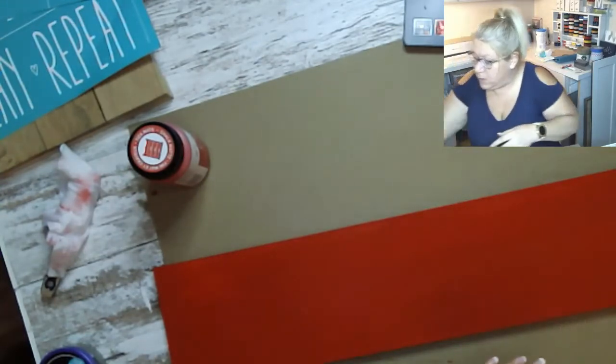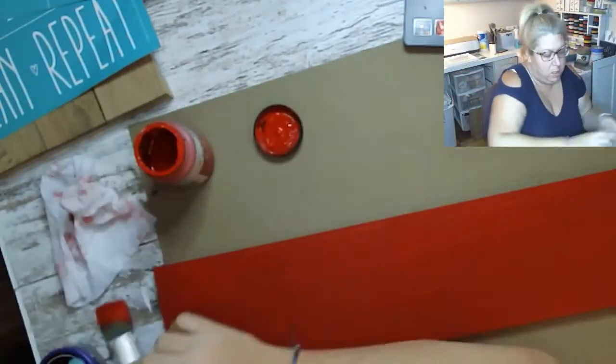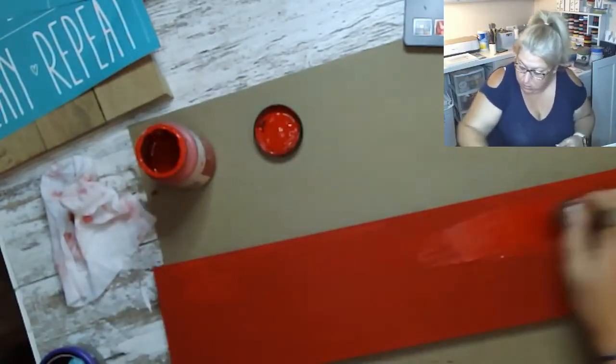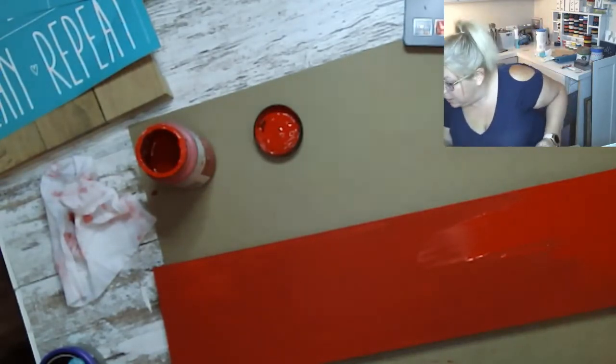Okay. So I'm going to put another coat on here. I see a couple of places that just need touching up before I dry it and wax it. So I definitely want to get this waxed. Hit this in a couple places.